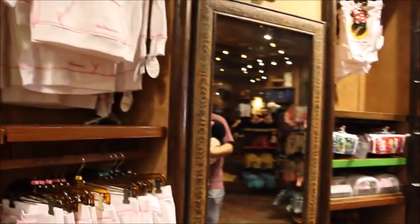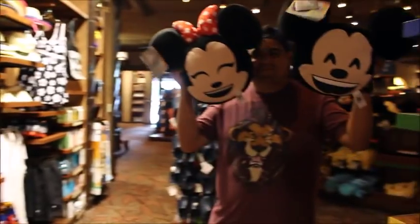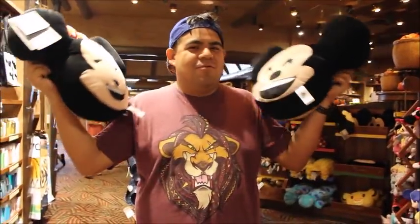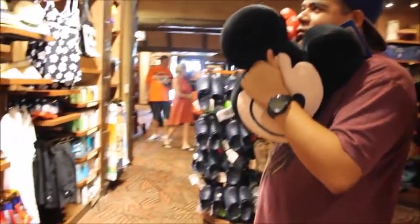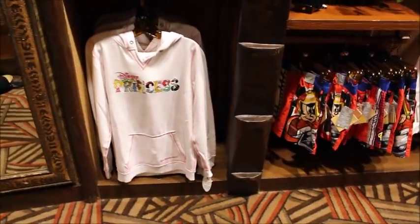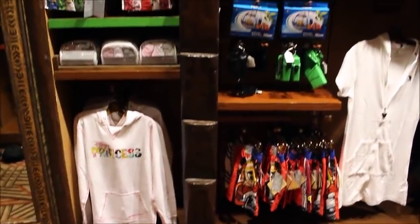Here comes Abel. I can see him in the mirror. What'd you find? Aww. I love those little emoji pillows. I think those are so cute. They're so comfy too. They're really comfortable, I agree.